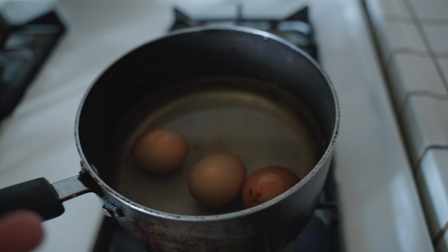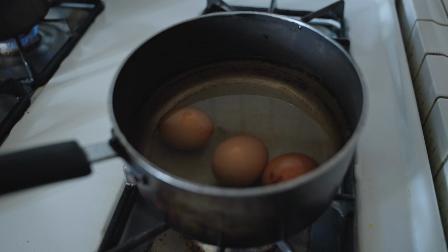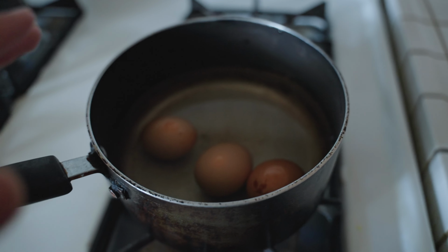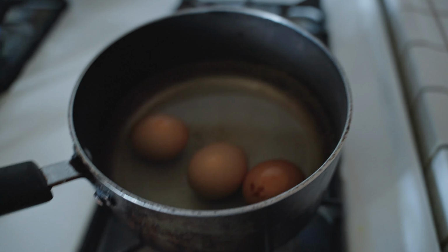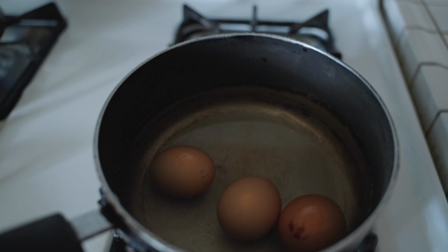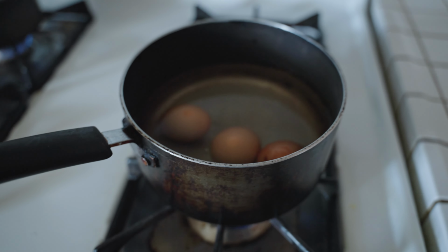So a quick tip for boiling eggs, if you like the consistency where the yolk is basically runny and soft, the perfect thing is when it's boiling, turn off the stove and then you put a lid on top and you give it about 5 minutes. Once it's done, pour out the water and then you can put in cold water, ice water, and then eventually you'll get a nice, perfect boiled egg.